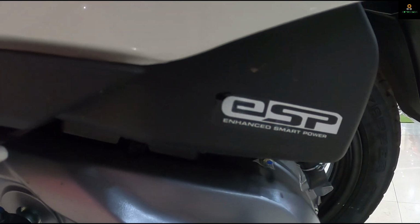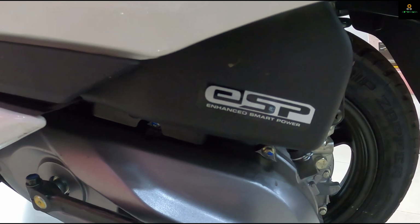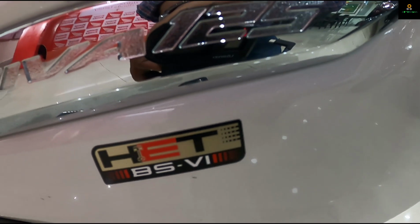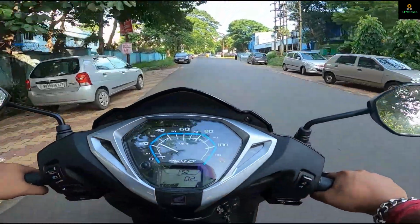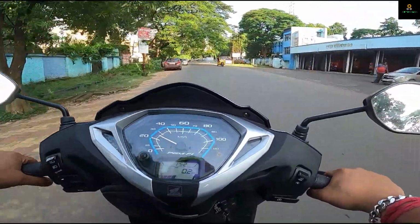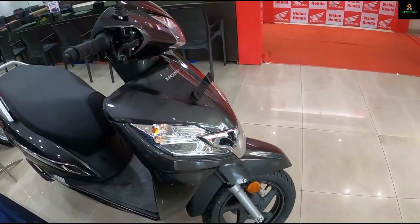Smart power system, which is ESP, and tumble flow technology. Honda claims that the Activa 125 BS6 is now 13% more fuel efficient than its older generations. Coming to this scooty, the ergonomics is very nice. The dash is a modern one with a mix of the analog speedometer and a digital display.